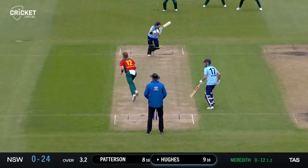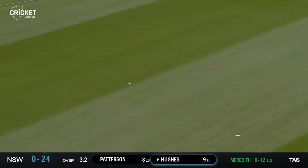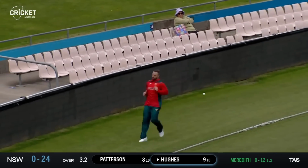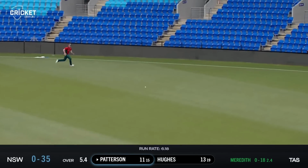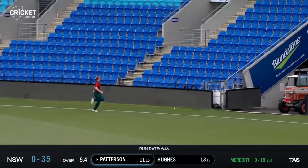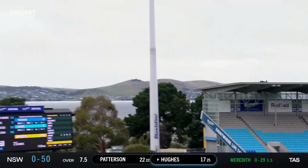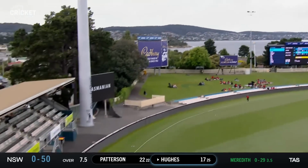Lofted in the air from Hughes, very well played through mid-wicket, and that will also reach the boundary. He's timing it well. Reaching, and just once again wide of Ellis, Patterson. And that one's flicked on the onside. It's gone quite high. It's not going to get there.